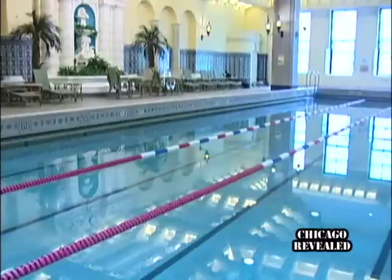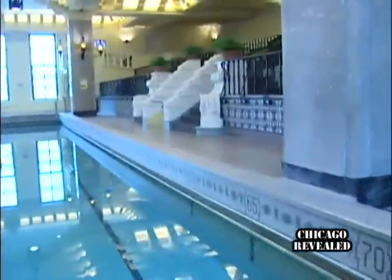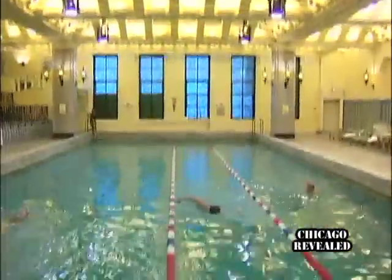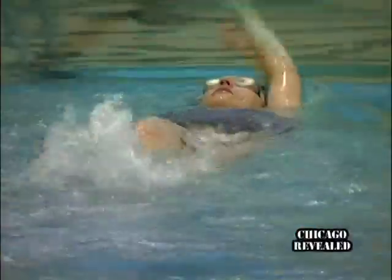So even though everything at this pool, above and below, has stayed pretty much the same since 1929, one thing has changed. We've changed the water so you're not getting the DNA of Johnny Weissmuller, but to know that you're swimming in the same pool that he swam in is really inspirational. I mean, you start to feel a little like Tarzan just because you swam in the pool.